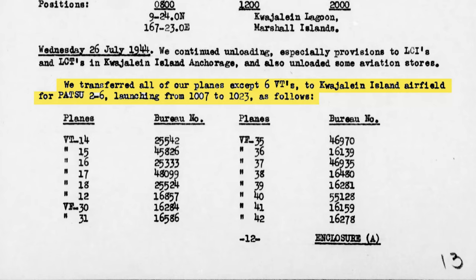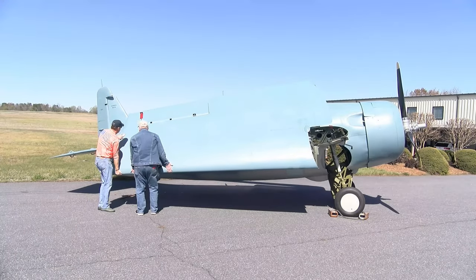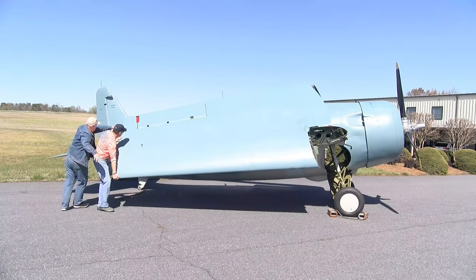This excerpt from the Coral Sea's deck log shows that all of its Wildcats were flown off to Kwajalein Island, and Bureau number 16278 was among those planes. It is not known exactly how long the plane was at Kwajalein Atoll.